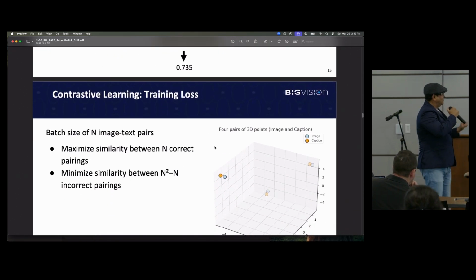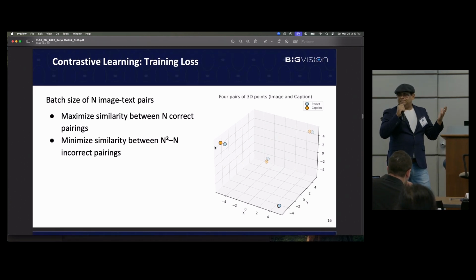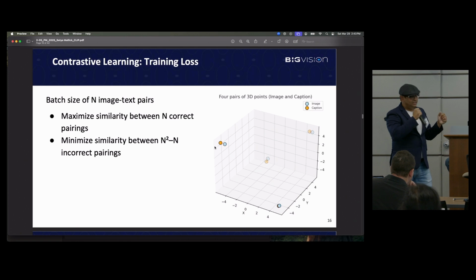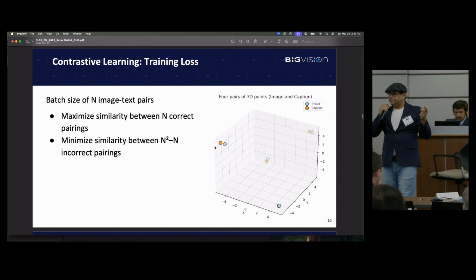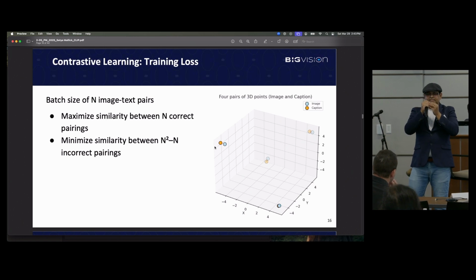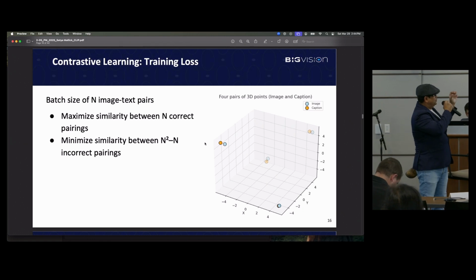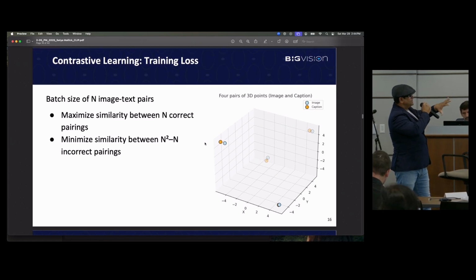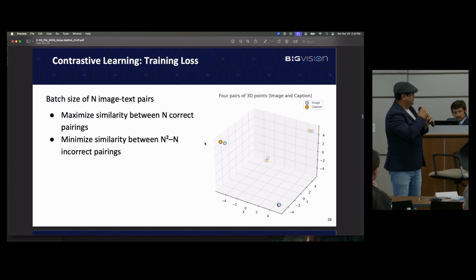Now, like I was saying, it's not actually a three-dimensional space. It is a space of, let's say, 512 dimensions. And here you can see that there are 2 objectives. The first objective is to minimize the distance between an image and its label or its caption, and maximize the distance between 2 different categories. Let's say we are talking about 2 different images, 2 different texts, as well as 2 different images. They should be maximized in the space. And that is what CLIP enables us to do.